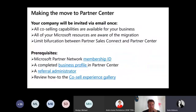Let's talk about making the move to Partner Center. As those capabilities become available to you, we are going to start inviting you individually by your company to begin co-selling in the new Partner Center experience. Depending on your business capabilities and needs, you may receive emails as quickly as in the next couple of weeks, and this might be closer to the July timeframe. We really want to make sure that the co-selling capabilities for your business are available to you, and that all of the Microsoft resources are aware of your migration.